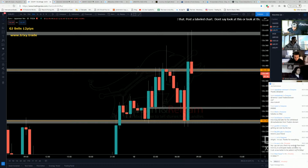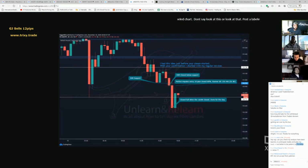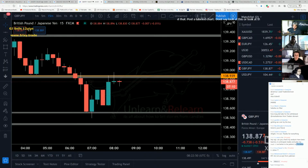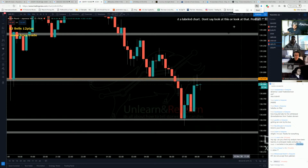Can you check my analysis? I've been learning to anticipate trades and my planned trade ideas are getting better. All right, let's take a look over here. Anticipating sells over here, bearish market structure, preparing to take buys. Once we break structure, we wait for a retest. Okay, looks good. I think you can get buys if price can close back above 138.950, right above over here.